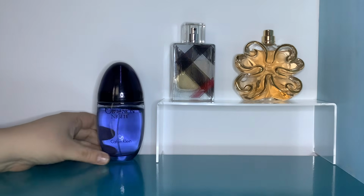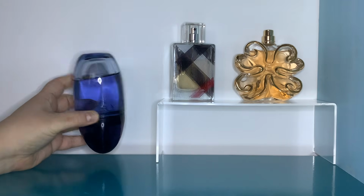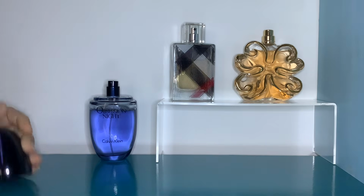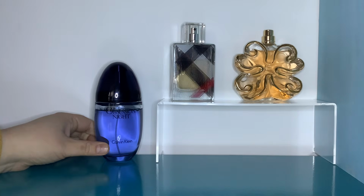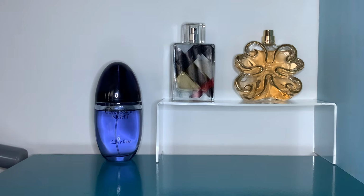This is Obsession Night. I've had this one for quite a while. I mean, I have actually got a decent dent in this. But yeah, I've worn it loads and I've still got a lot here because it's certainly got decent longevity on me personally, and it has a very decent throw. It's quite strong to me.